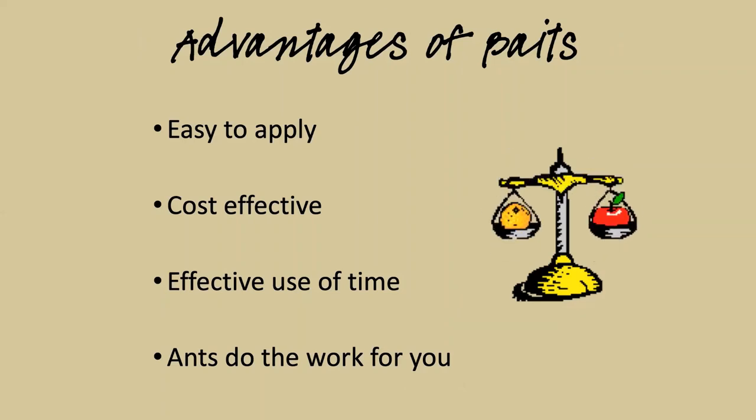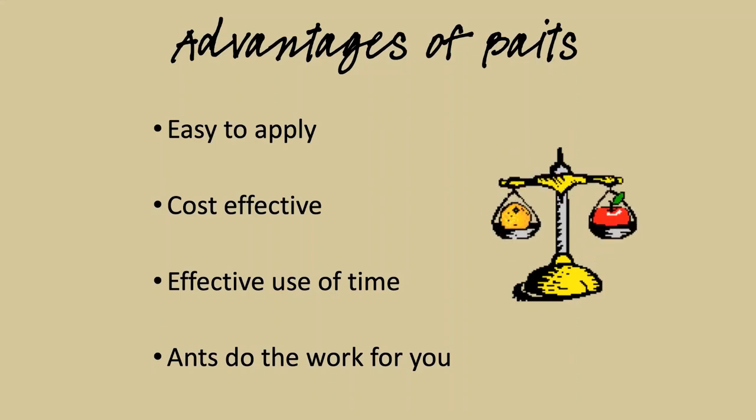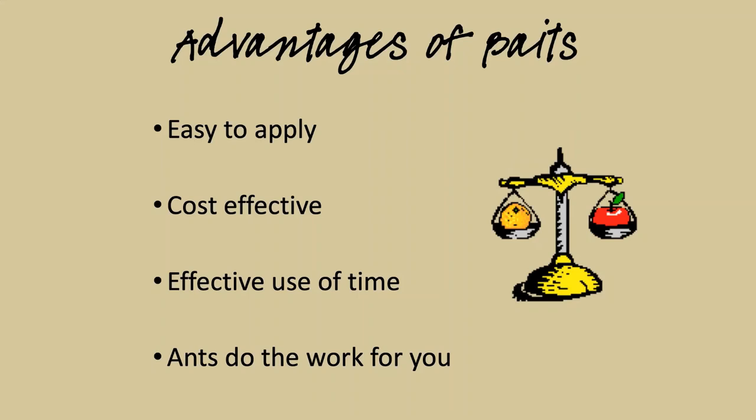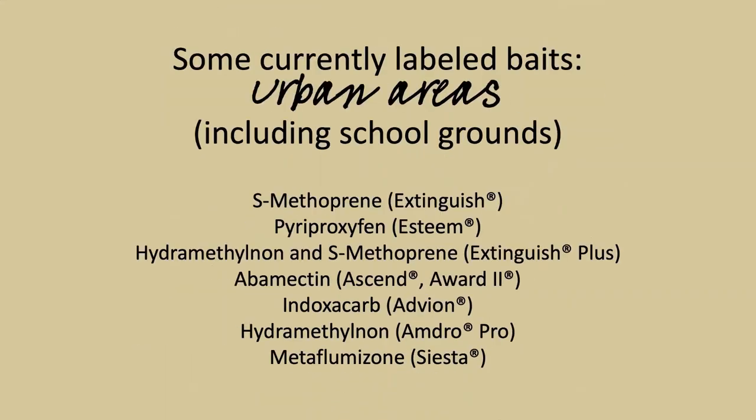It's very easy to put bait out because you're walking so fast. You're trying to get a pound to a pound and a half out per acre. Did y'all hear that? A pound to a pound and a half per acre. So you're not buying a whole lot of product. There's a number of baits that are labeled for use in urban areas. Now, what you have to be careful of is read the label and make sure that it is legal for you to apply that in your application.